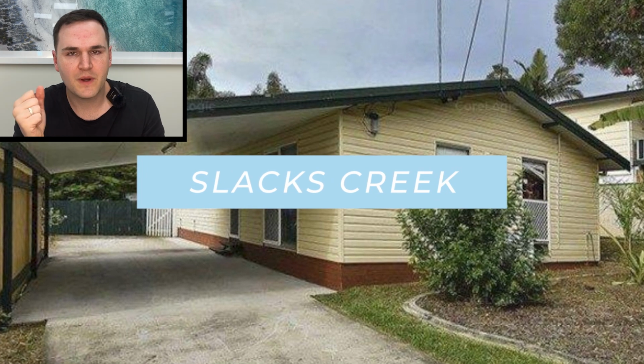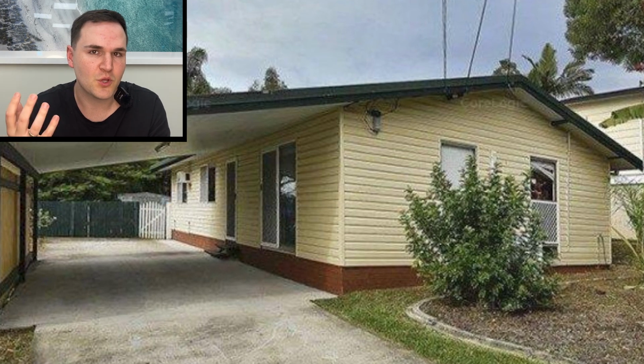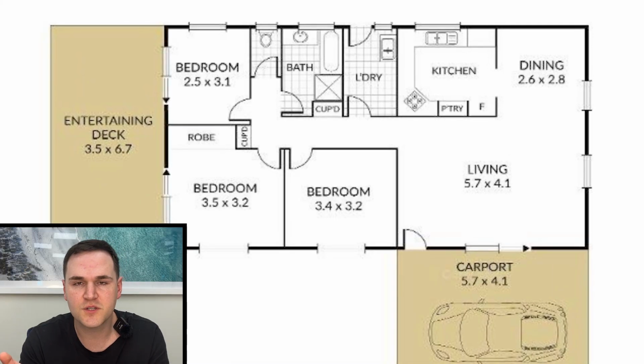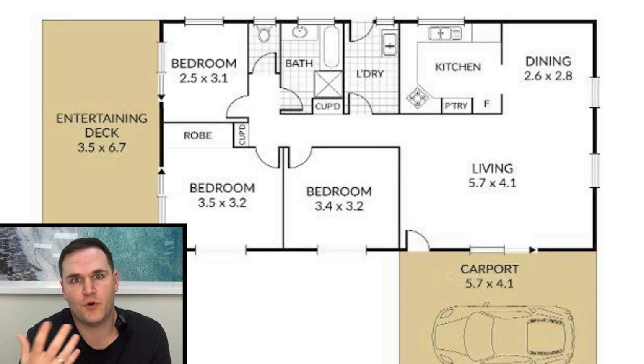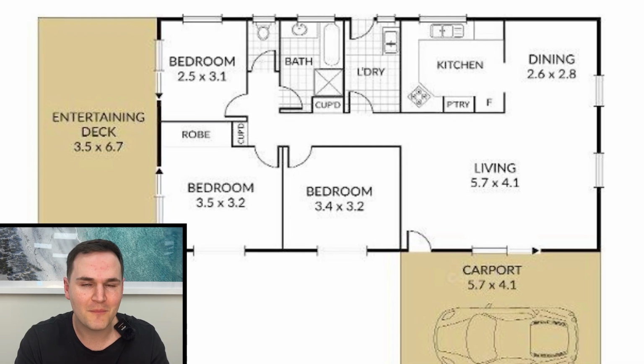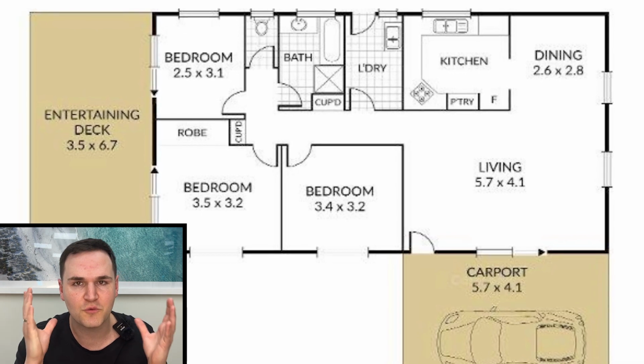Location wise, 20 to 30 minutes to the city. This property was on about a 600 square meter block of land. It was an older style property, but close to shops, schools, amenities, train stations. We were going to buy it. I had it negotiated off market through an agent that I used to pick up a lot of properties from in Queensland. It wasn't even on Real Estate or Domain.